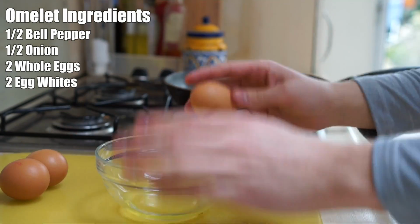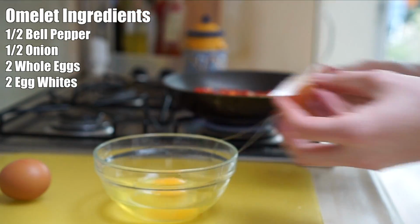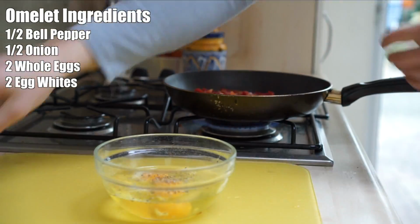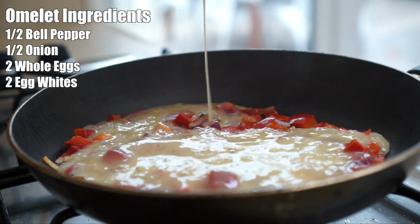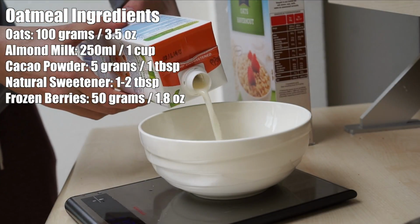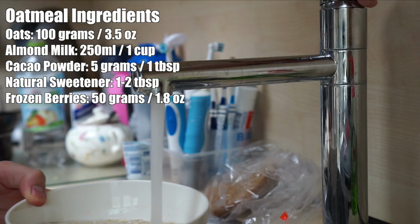First off, chopping up some veggies. I got some bell peppers and some onion, so half an onion, half a bell pepper, just to spice things up a little bit. A plain omelet is great, and I do that a lot as well if I don't have the time. But if I have the time, I like to throw in some veggies to give it a little more flavor. After that, I'm going to make the oatmeal while the egg is cooking.